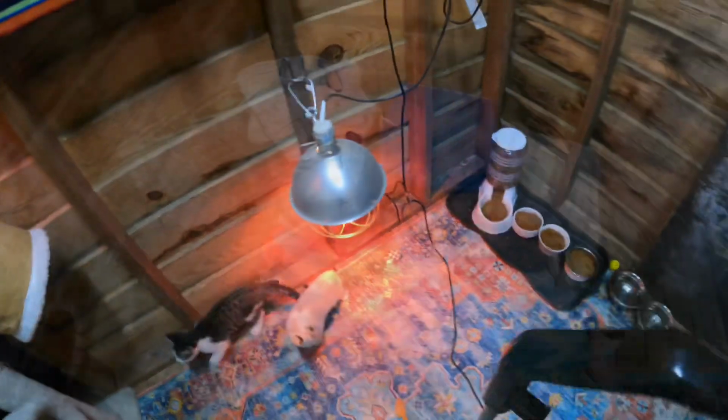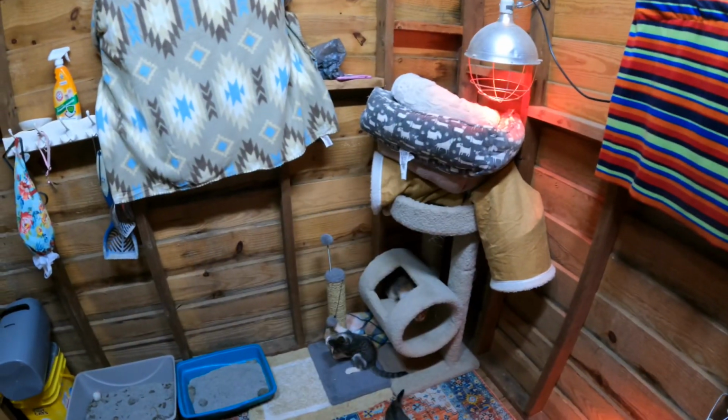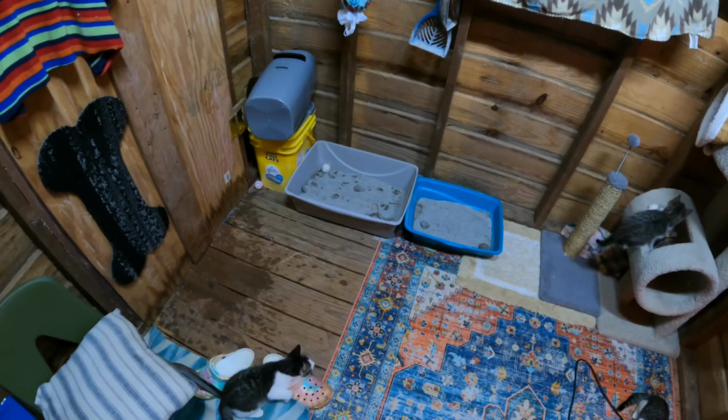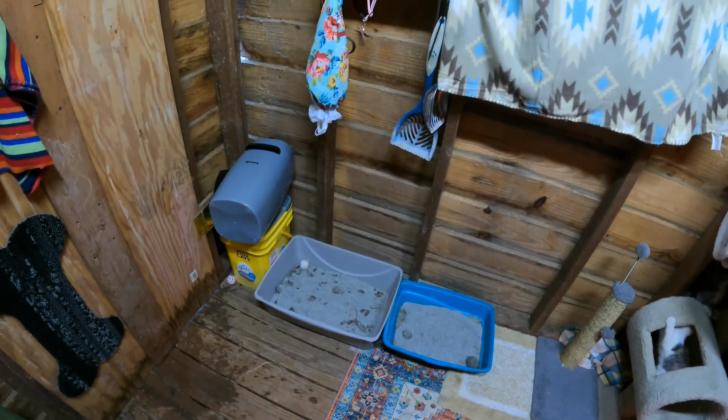Continue vacuuming. I'll see you in a bit. All right, I've got it semi cleaned up now. Nice and vacuumed. I'm not completely done. I pile all their stuff on top of their cat tree. I'm going to move the cat tree and vacuum back there too, but I'm going to do the litter box. They got a little cat ball inside the litter box. But I'm going to get this nice and cleaned up, and I'm going to show you what I do.